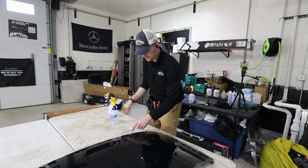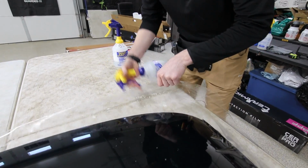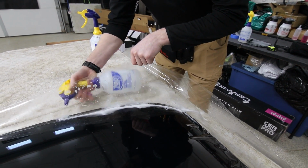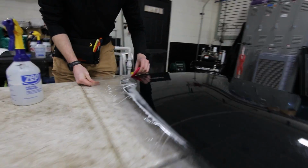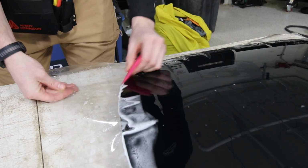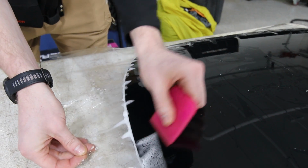This is going to help the film bite down, so all these little fingers, hopefully, will be able to bite down once this tack solution is in there. So you can see how they're not really wanting to creep back up anymore. Yeah, not nearly like they were.